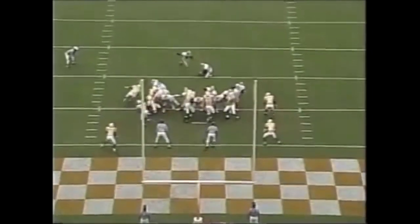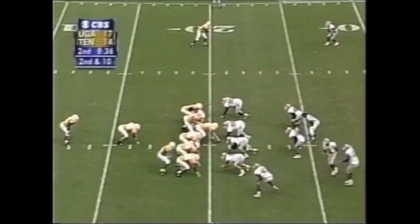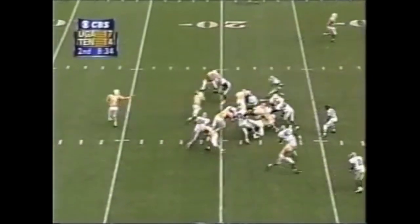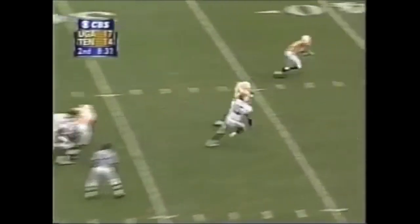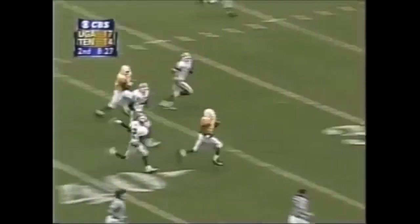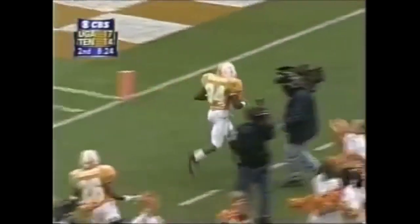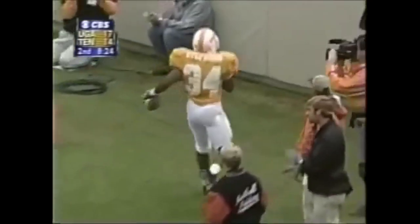He did not have a reception, Andre, before today. Had some kickoff returns. Second down, 10. Again, through the middle, big hole. Stevens heading to the sideline at the 40. Stevens at the 35, 30. Stevens at the 20. And ridden out of bounds at the 16-yard line.